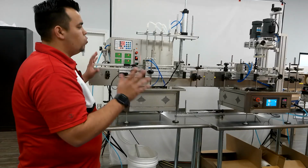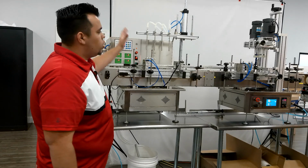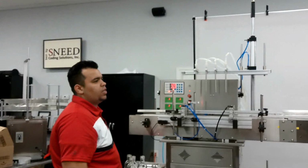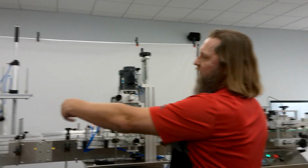So we will show you in a little bit, but pretty much it will just go down, fill the bottle, and it will be everything automatic. So a person will be right here, just putting the cups and the other side as well. And that's adjustable in terms of how much fill you want, up or down? Exactly. Certainly, and then of course, I know you said we're gonna have it set up here.